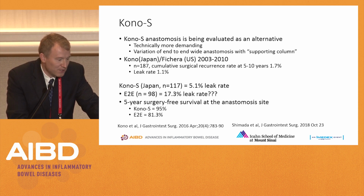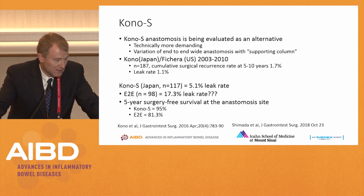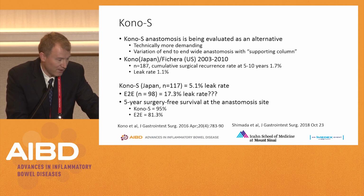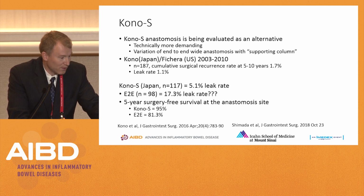But this is a study which was just published from Japan, which also practiced in prospective fashion Cono-S versus end-to-end. They just reported a 17.3% leak rate. In our day and age, this is not something which would be acceptable by my hospital. So this is a very high leak rate. They did have an acceptable leak rate, 5.1%, in the Cono-S group, which is a good number.